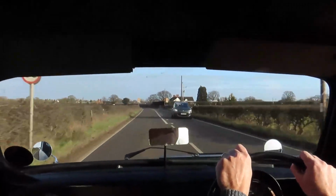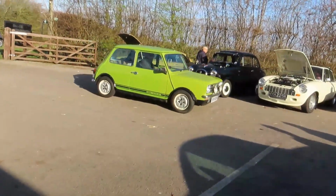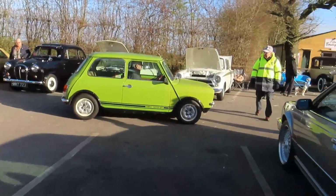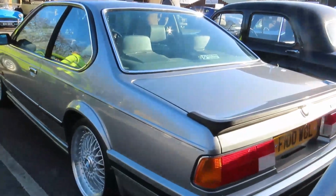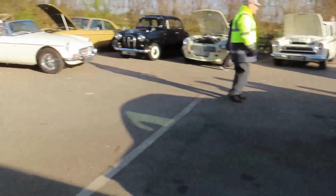Today on Car Traction we are in the little Standard 8 at Hopley House again for the Hopley House Farm Shop meet, and it's only probably about 9:30, but just look at the turnout we've had already, and cars are scrabbling to get in and get that prime parking spot. We've parked next to this lovely BMW 635 CSI. I'll have a closer look at that later because I'll have a look around all of the cars later.